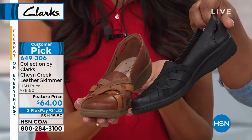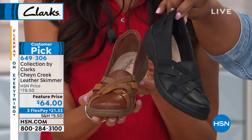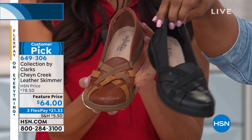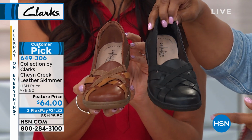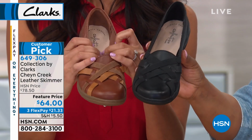I love this for a teacher. There's that black color. Perfect if you're a teacher. Yeah, if you're in a service industry, you're on your feet. Maybe you work for UPS or FedEx, right? Or a bank teller. Or, oh my gosh, can you imagine? Or you're in retail, right? You're in the department stores, you're on those hard floors throughout the day. You need something that's going to really just support your back, your legs, your hips. This might be a great shoe for you.